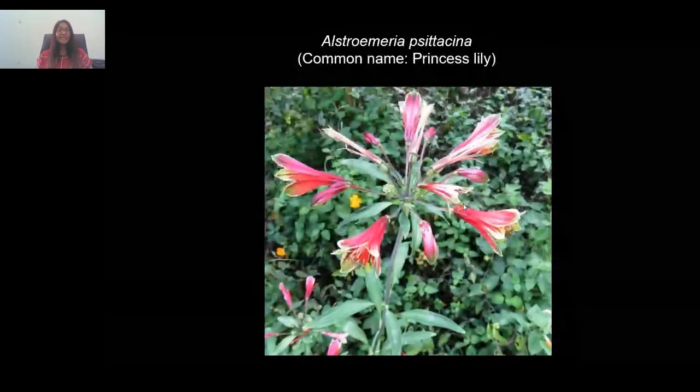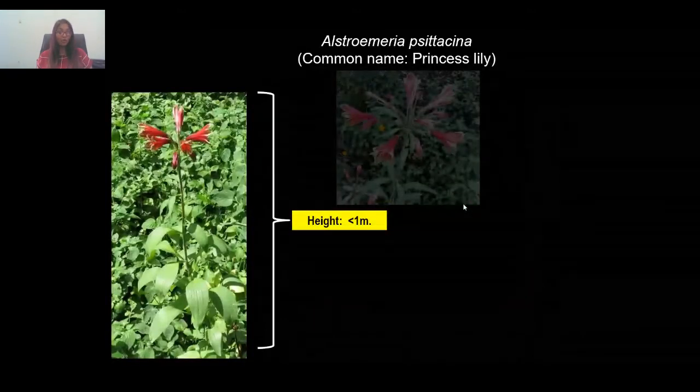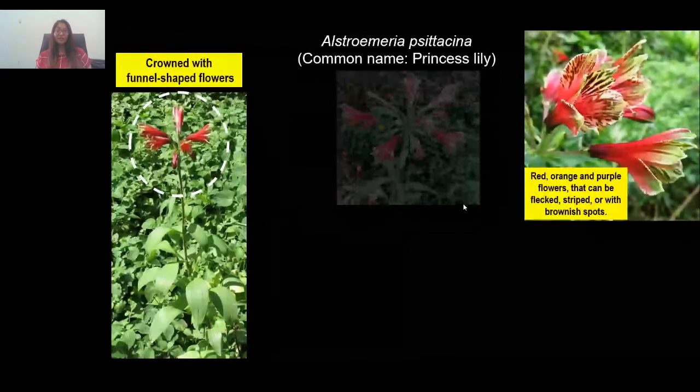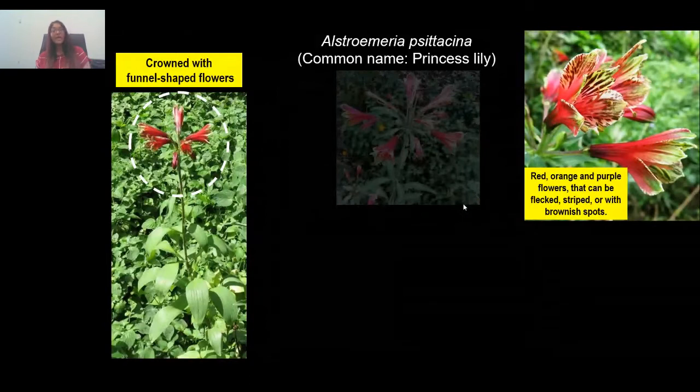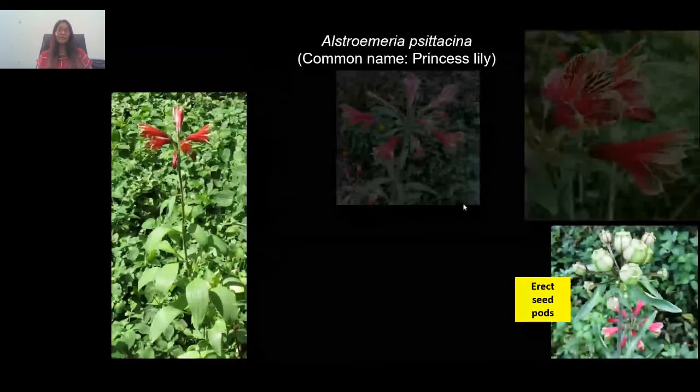The first plant is Alstroemeria pulchella, commonly called princess lily or Inca lily. In the field, you will be looking for a herbaceous plant less than a meter tall and crowned with funnel-shaped flowers. It is these flowers that are probably the most diagnostic feature of the plant, because they range in a variety of different colors from red to orange to purple, and they can also be flecked, striped or have brown spots, as we can see in this image. The seed pods are also held erect above the plant, so they are also quite diagnostic in the field.